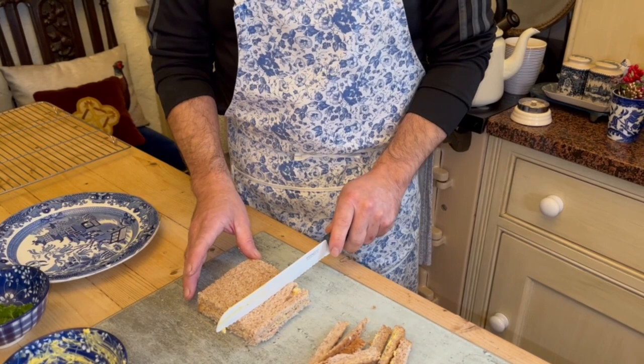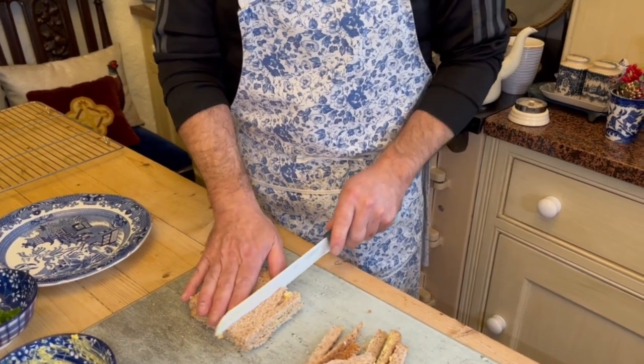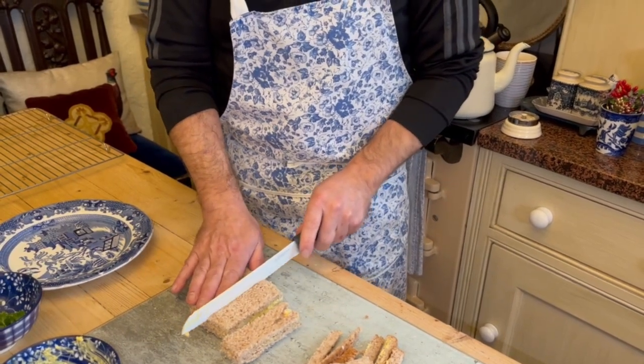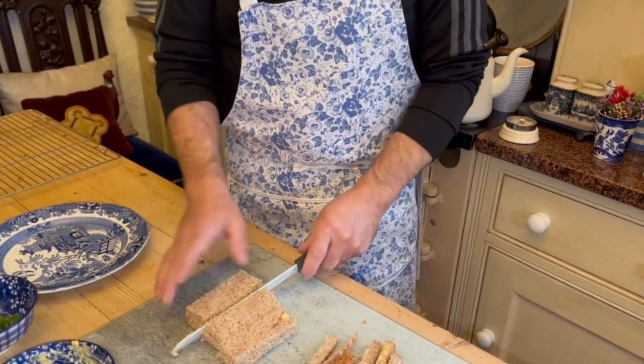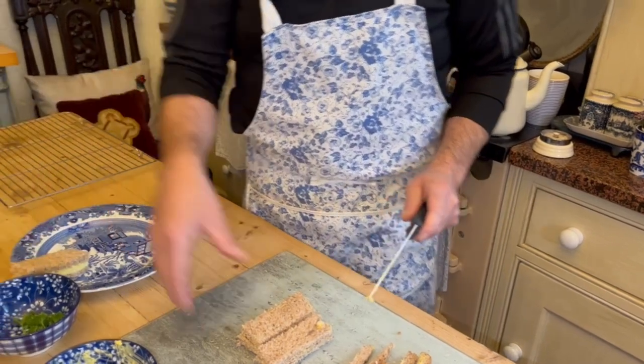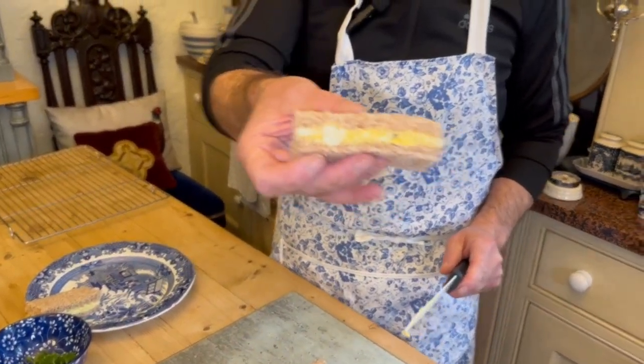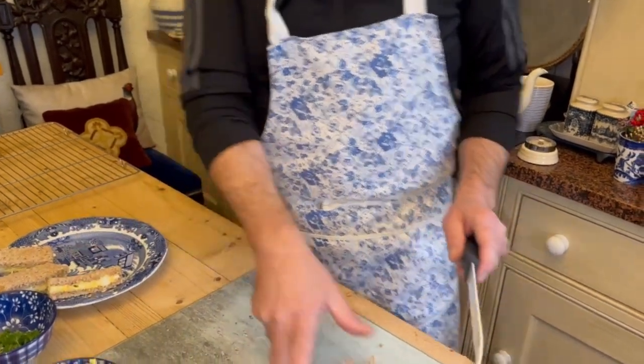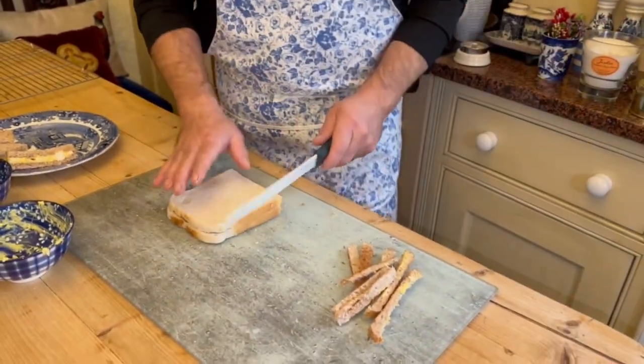So I think we'll get three finger sandwiches out of this. So you just try and gauge what way you're going to do them. And there we have. And as you can see, there's plenty of filling in there. Okay, so that's your three egg. And then we'll do the same.